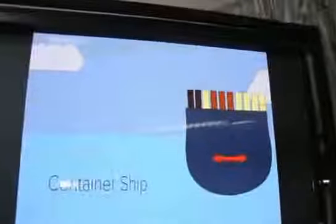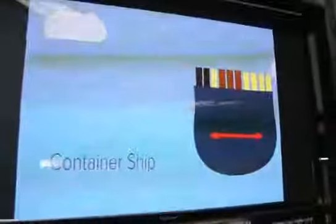Container ships that transport heavy loads use a specially long and wide hull construction to increase the maximum amount of buoyant force a ship can withstand without sinking. If a ship's load is too heavy, it will sink.